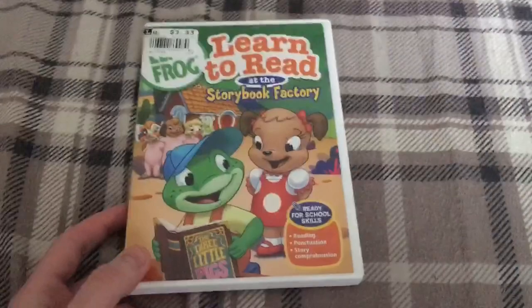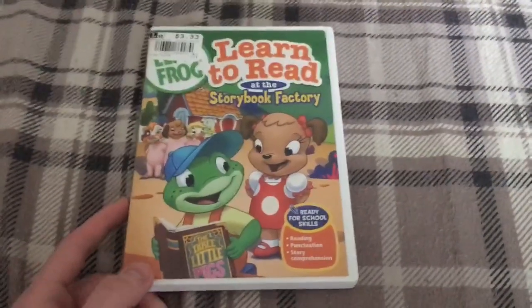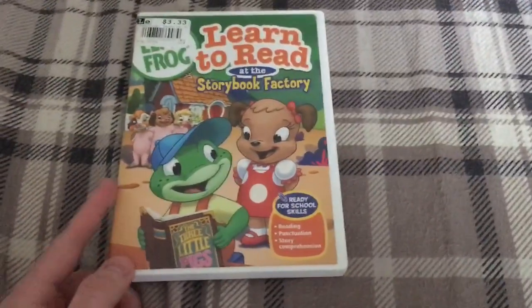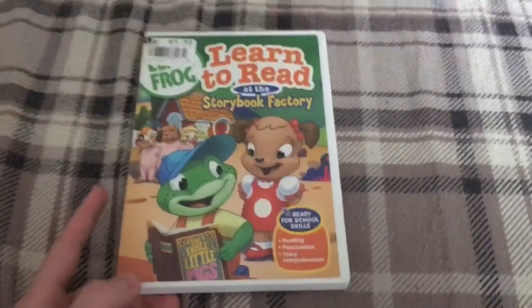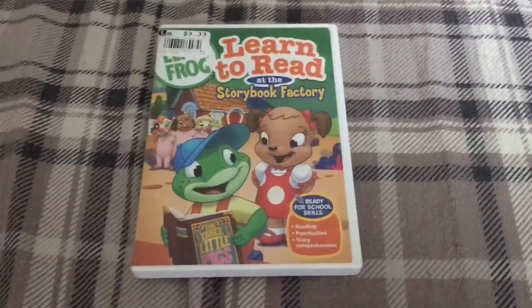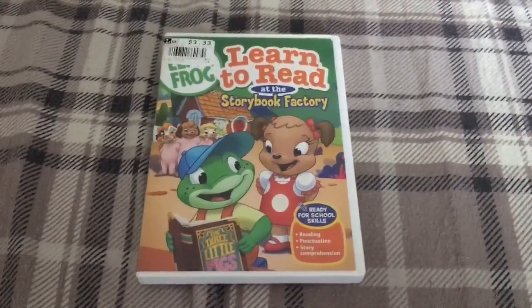And yeah, this is a great LeapFrog DVD to try if you like reading. Reading is one of my favorites, but math is still my all-time favorite thing from school, if you didn't know. And reading is actually my second. So I'd say this is a good LeapFrog DVD.